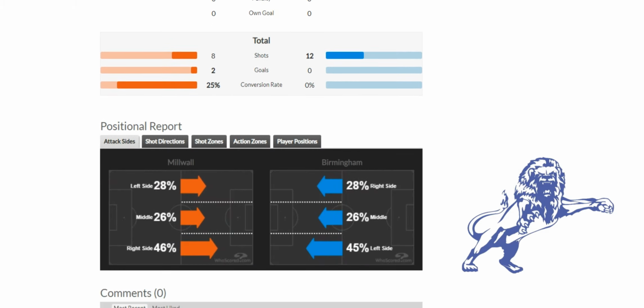Yep. So you can see we were just going down the right hand side, and they were going down the left hand side. So I don't know, maybe that's the result of us going down the right hand side, leaving gaps down the left hand side, and they come down. I don't know what happened, but they cancelled each other out, and we done all right from that.